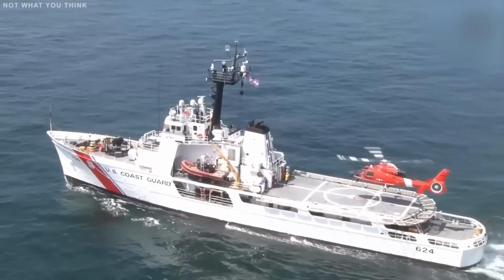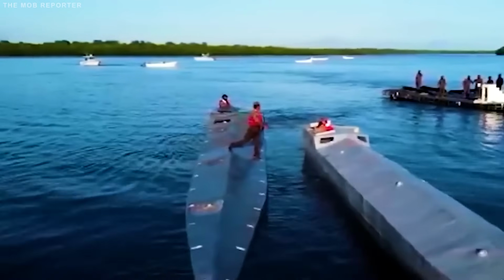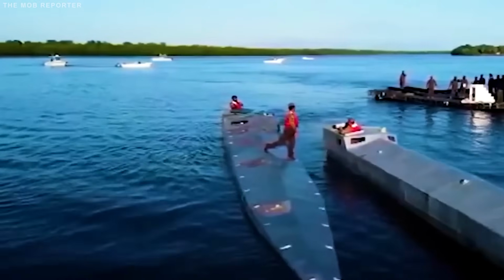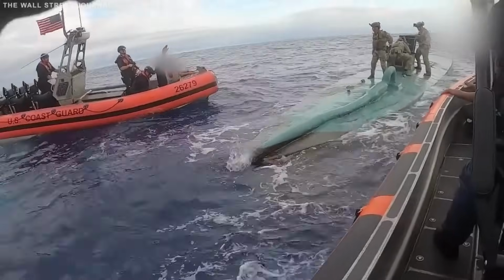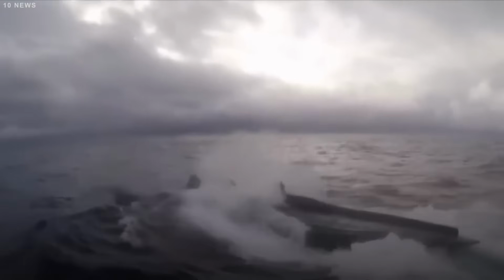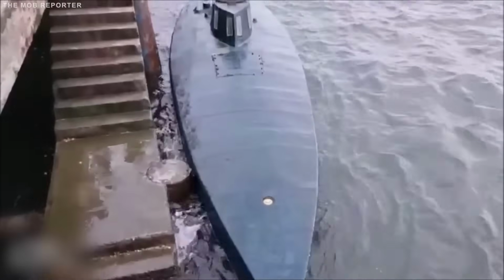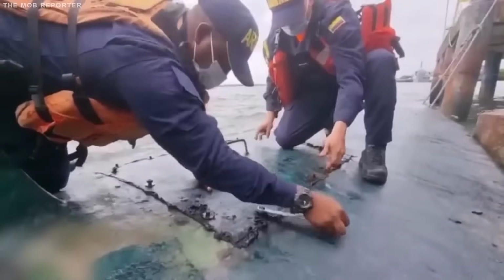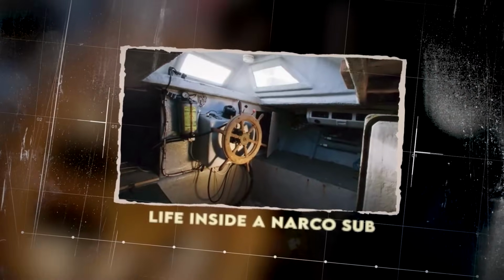Law enforcement agencies began referring to them as Bigfoots of the sea. Everyone knew they existed, but catching one was like chasing a ghost. When authorities did manage to intercept one before it was scuttled, what they found inside was shocking. The engineering was cold, clean, and precise. And yet, despite all the technology, these narco subs weren't just machines. They were floating coffins. Life inside a narco sub.